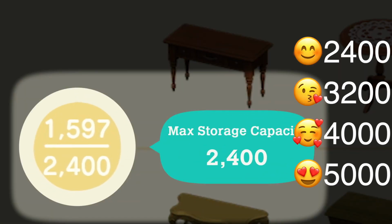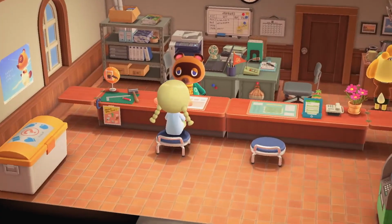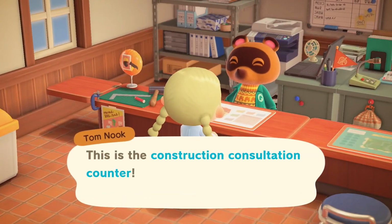Let me know in the comments below which of these storage capacities is right for you. Feel free to use the emojis on screen to let us know how much space you want. I'm definitely best fit for the top storage of 5,000. Thanks to Mr. SparkX in the comments for this one.